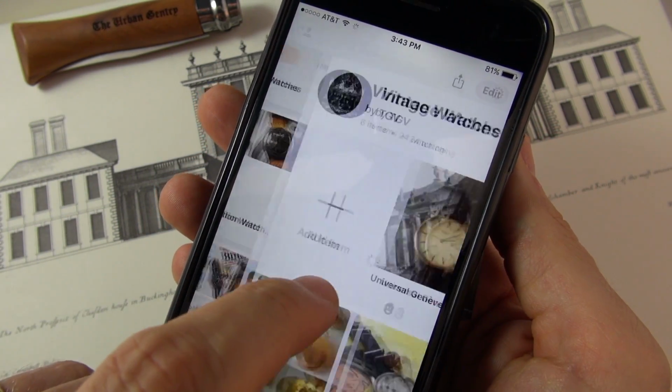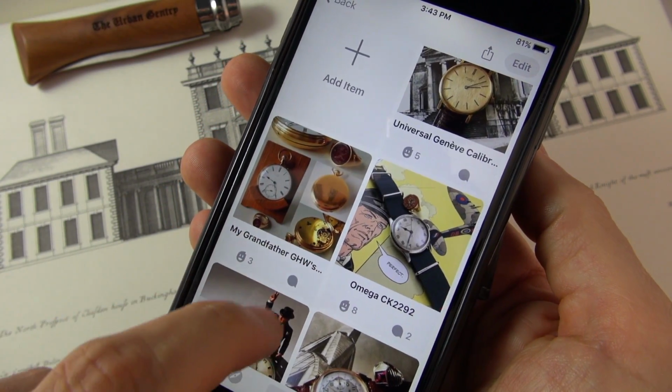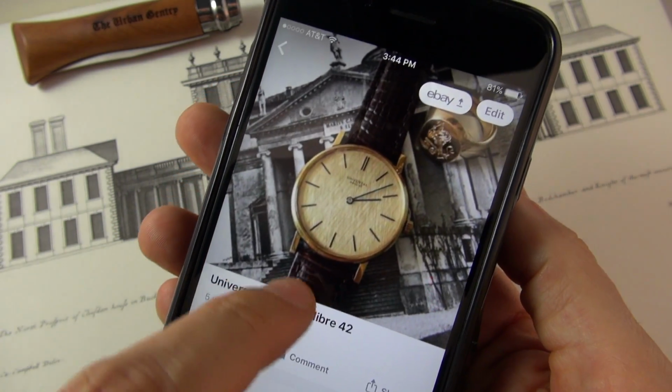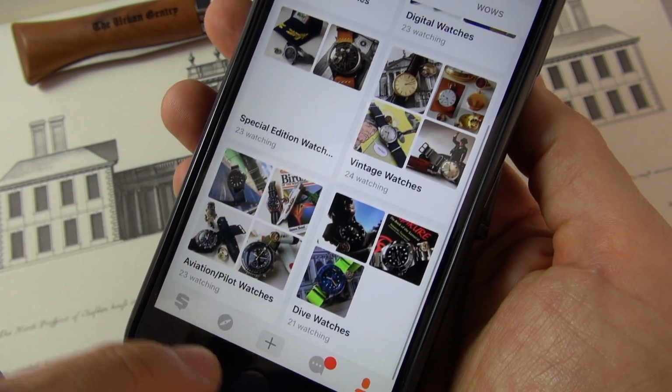But you can add a shelf and subdivide your pictures. For example, I have one section all my divers, I have another section with all my chronographs or my pilot watches or my vintage watches, my digital watches, for example. Actually, I've got to update it. I've got to put this one in it. And I'm gonna add a shelf of watches that I've sold, because that way I can keep tabs on it, because I forget. You know, my watch collection has exploded, so it's really perfect for that.